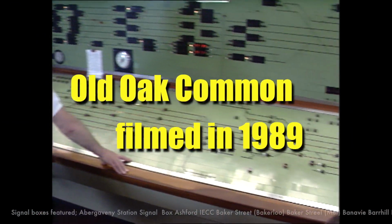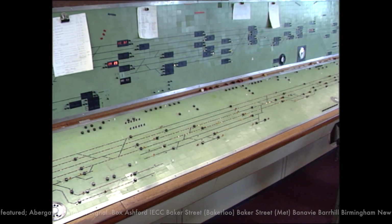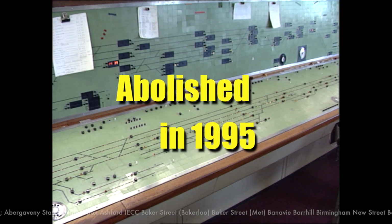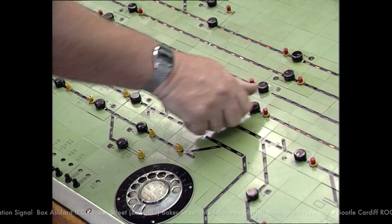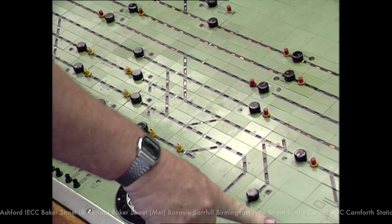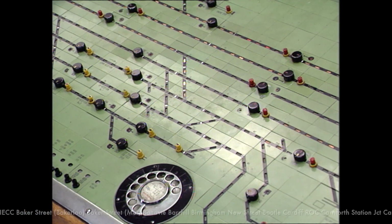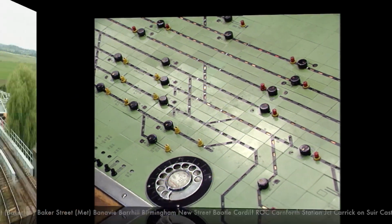Panel signal boxes had their heyday in the second half of the 20th century, when colour lights and electrically powered points enabled remote operation. Signallers input route settings directly into the desk panel, the diagram showing the track layout in simplified form with switches for each signal and set of points.